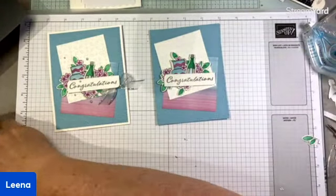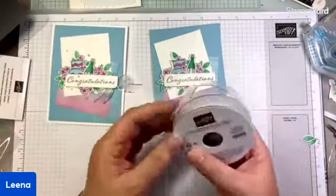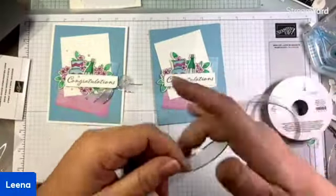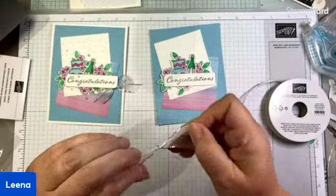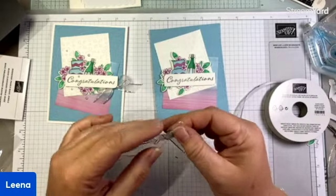But first, we're going to tie a cute little bow. So I have some of our, what is this, silver and white ribbon. This is super, super sheer. And this is not much left on this roll, but just enough to tie a bow. So we're going to make our little bunny ear bow here. And make it pretty.